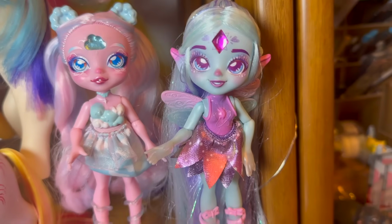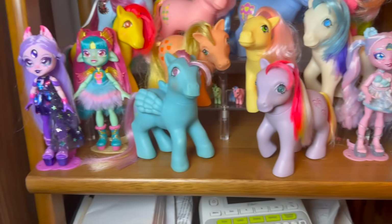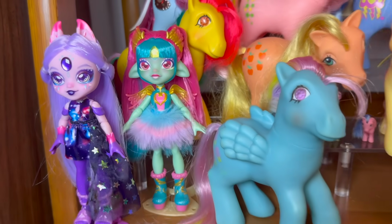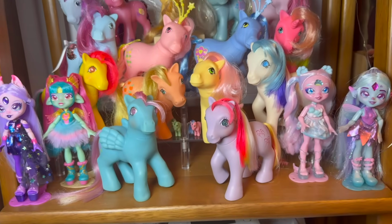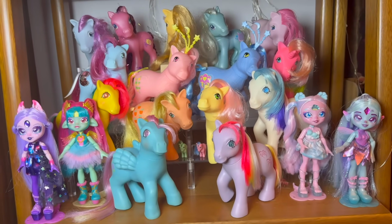I think they do a beautiful job with the screenings on these, and the hair. The hair is so soft, and it's so fun to play with because it's the length of their bodies. I love that so much. But I thought that they looked cute with the fantasy horses. And so there's my fantasy horses.